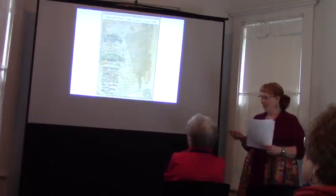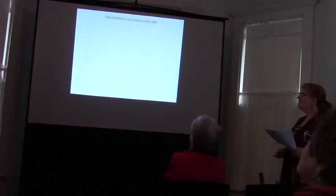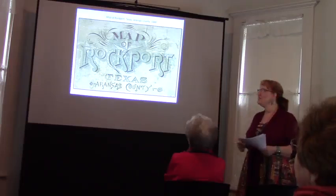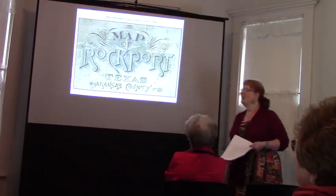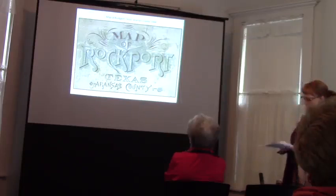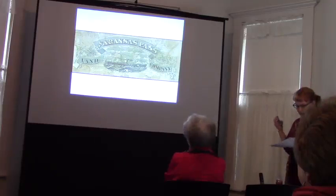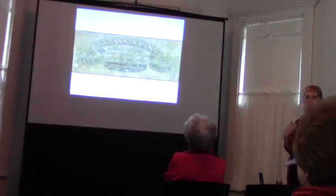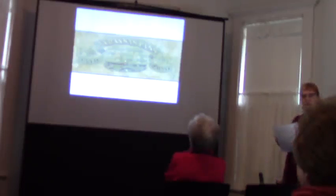It has this gorgeous title. You have the five-pointed Star of Texas, a beautifully ornate drawing, Aransas County, and some sunshine motifs. If you're living in New York and it's winter, what do you want? Not snow, right? So come to Rockport. This map was commissioned by the Aransas Pass Land Company, originally the Texas Homestead and Farmers Association, which formed in 1882. They changed their name to the Aransas Pass Land Company, and their whole goal was to get folks down here.